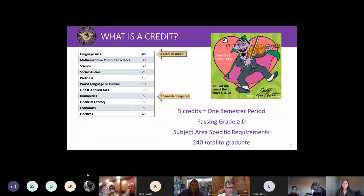Next, what is a credit? So a credit is what you earn from passing the class. Each semester class is worth 5 credits. So where we say language arts, you need to earn 10 credits every single year, you would get 5 credits for first semester and 5 credits for second semester. So we don't do standards-based grading in high school. We do the normal letter grades. And so a student would earn a D for anything 59.5% and above.